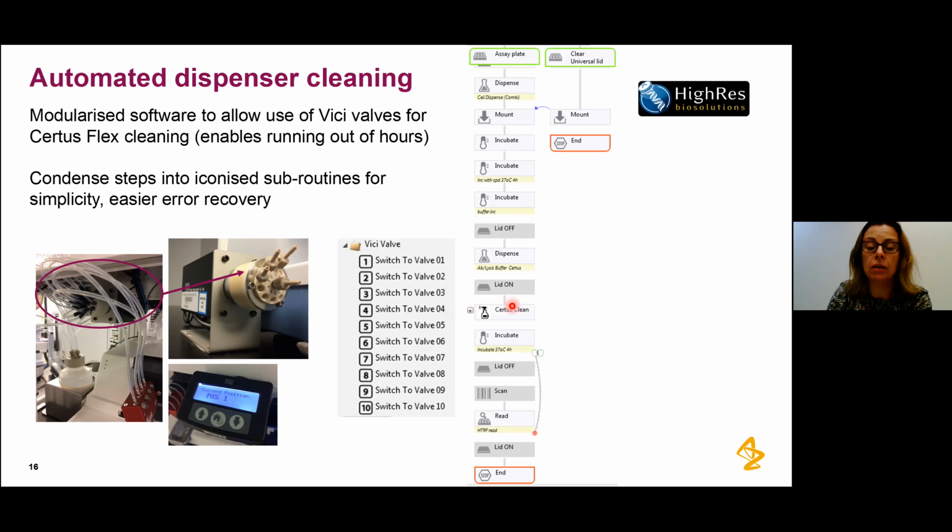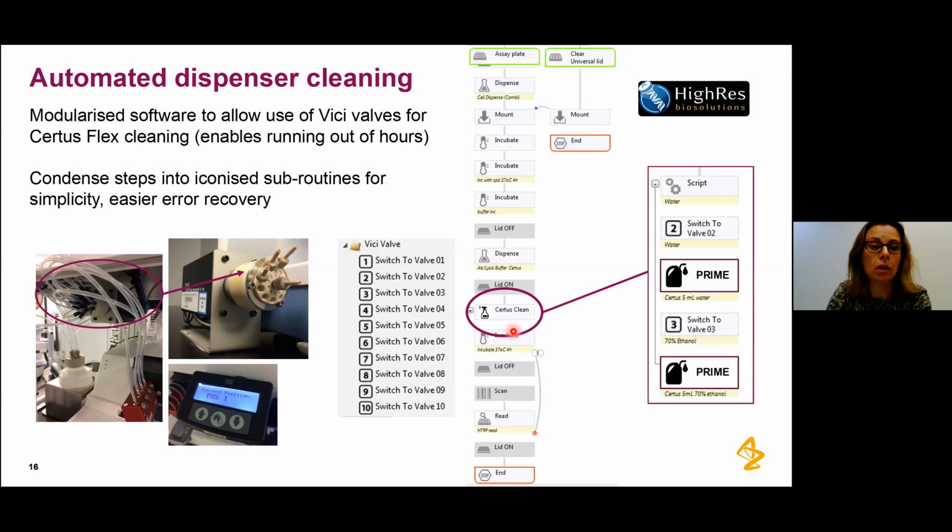Within High-Res and within our software, we have condensed protocols, subroutines for the CERTUS and other devices, where you can use scripting to switch to the different valves and prime through different reagents or wash solutions. These have been iconized into small subroutines to make them simpler to use and for easier error recovery for the users.